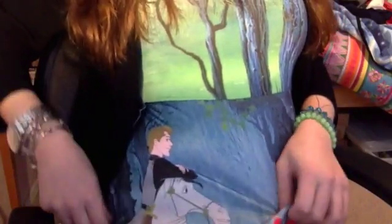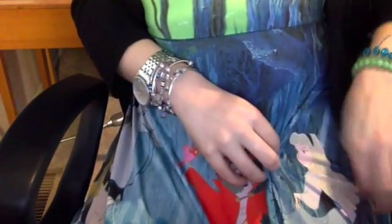Okay, so I decided to wear my Sleeping Beauty dress today. Sorry, it was all crushed and stuff. But it has Prince Philip on the side here, and then it has the owl dressed as the prince, and then it has Sleeping Beauty over here. I love this dress so much. I try to wear it when I can. I did wear it once in the summertime, but I haven't worn it in the wintertime yet. And this is like the 5th time I've worn this dress.